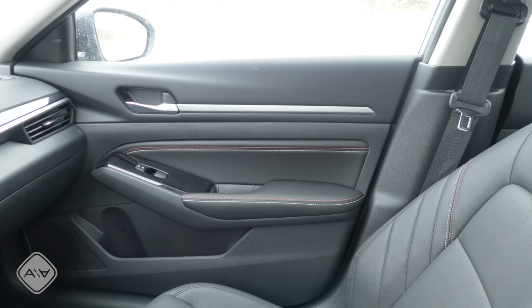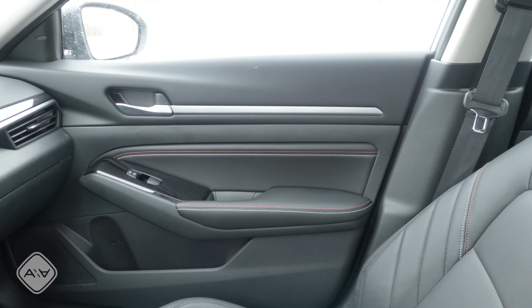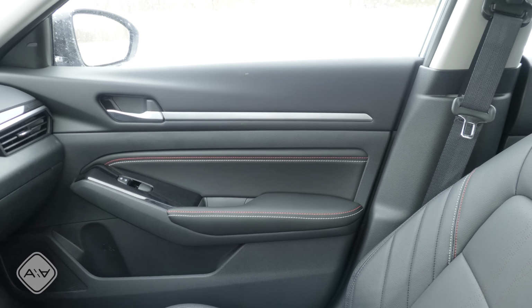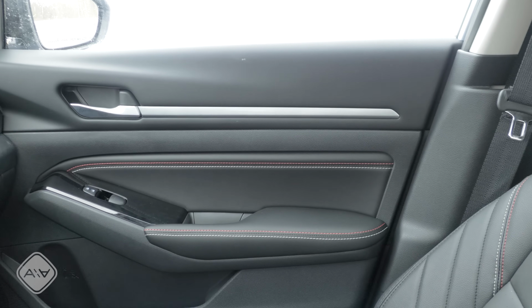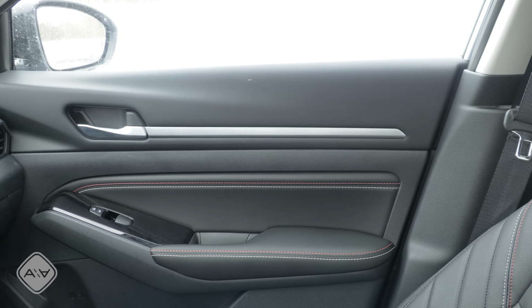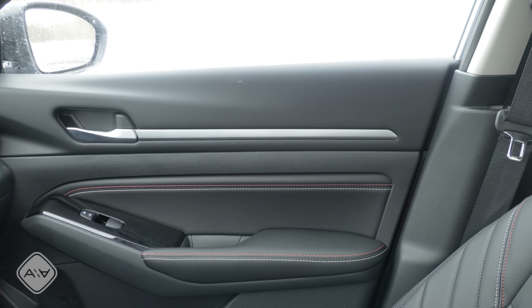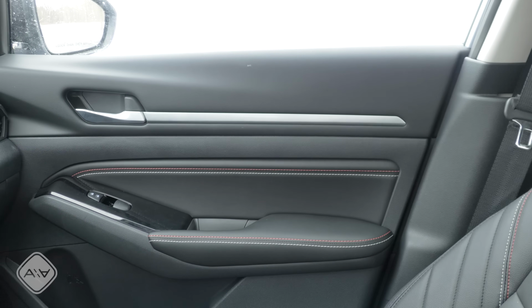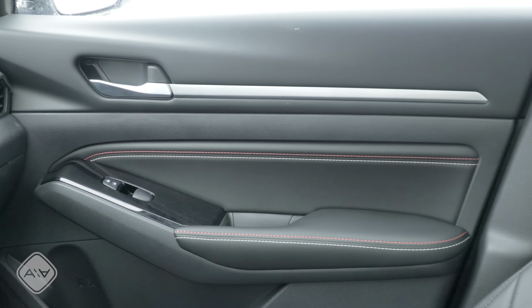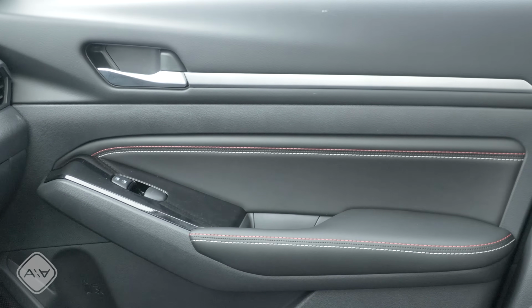Up top, it's sort of a vinyl slash, I guess, faux leather wrapping, but it is pretty much hard plastic with a little bit of squish to it. That silver line there below that is metal, or at least appears to be real metal, because the handle itself has a cold touch to it and feels nice and solid. Just below that, we've got some hard plastics mixed in with a leather wrapping with that contrasting stitching you see right there. That adds a nice little bit of color pop, which is great.